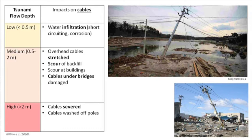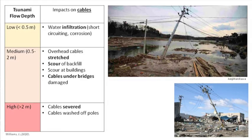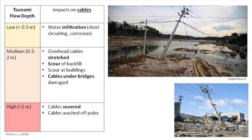Okay, so moving on to the electrical network. So cables, we can see infiltration into electrical components from debris strikes or when insulation is pulled apart. Over half a metre, we start to see cables becoming stretched, scour of weak backfill material for buried cables, and cables under bridges are particularly susceptible. So any buried infrastructure, when it comes above the ground, that's where it's particularly vulnerable. Over 2 metres, we start to see cables severed and completely washed off poles.